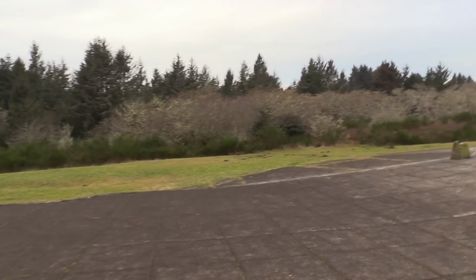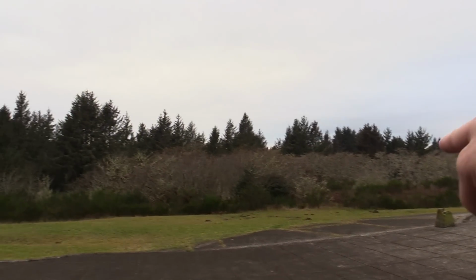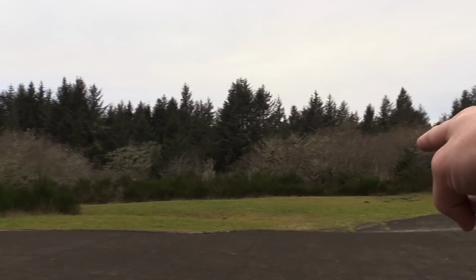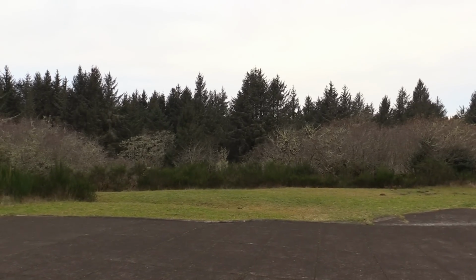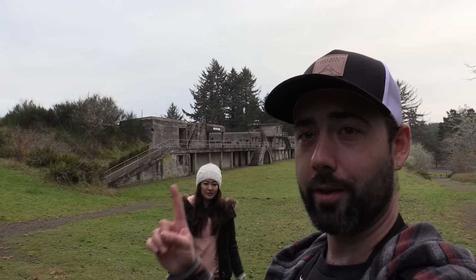So I guess whenever this place was operational, this tree line would have been cut down. I'm assuming the coastline would be just on the other side of that. We just finished exploring the main battery right here. It's much smaller than the Fort Stevens we were at earlier, but there's a trail going off over here, so we're going to check it out and see if it goes anywhere.